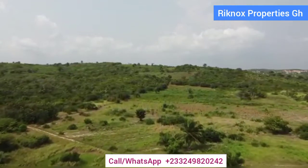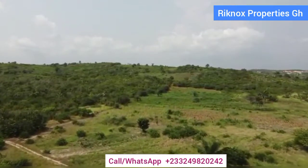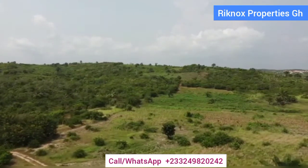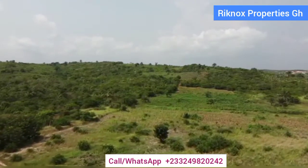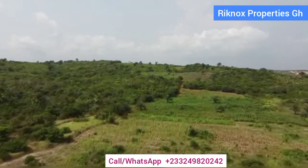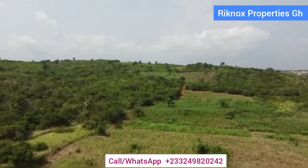If you really need land like this, like you always do, just hit me up. A beautiful registered land here with all documentation and a beautiful layout on this place.